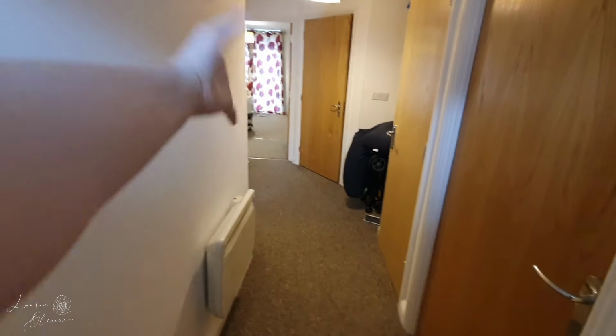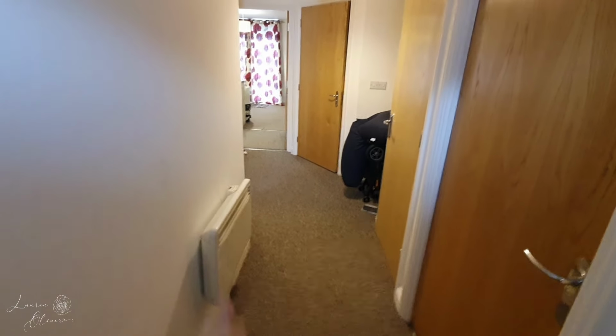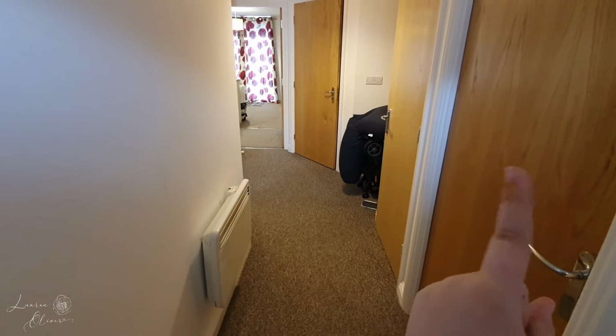So this is our hallway as you come into the flat. It's pretty basic, just a hallway with doors off of it. On my right here is Josh's office. It's meant to be a spare room, but we're just using it predominantly as his office.